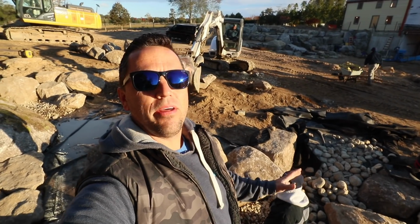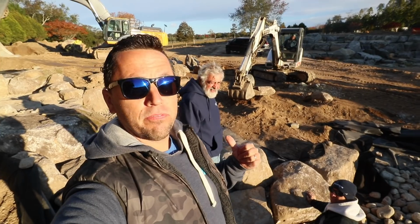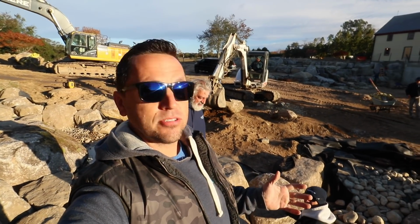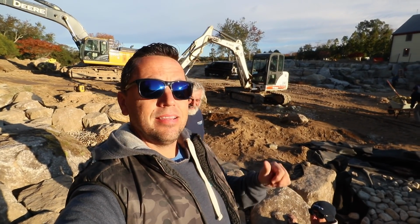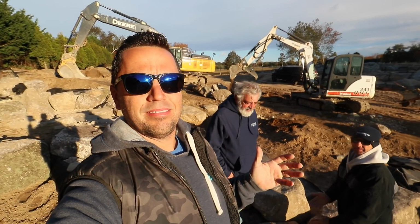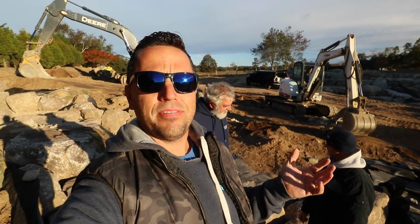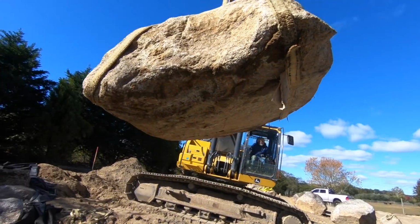But no matter the weather, the fact that I can be out here with my good friends building these awesome water features just makes me smile. So we are going to get started here today, get this thing rocking. I assume we're going to have a good portion of this rock work done today. And tomorrow should just be touch-ups and fire it up. Let's get it going.